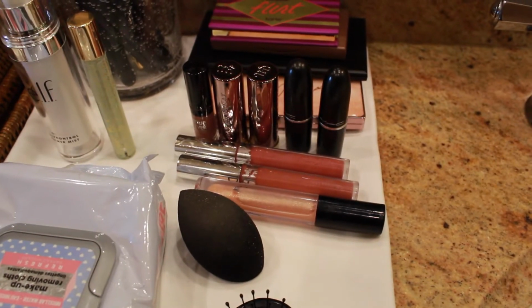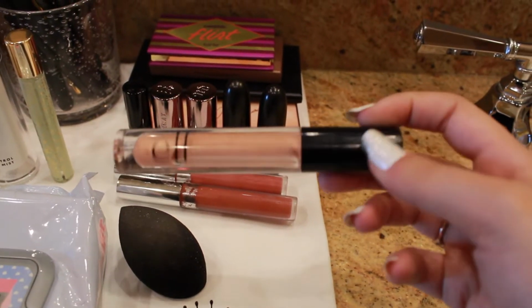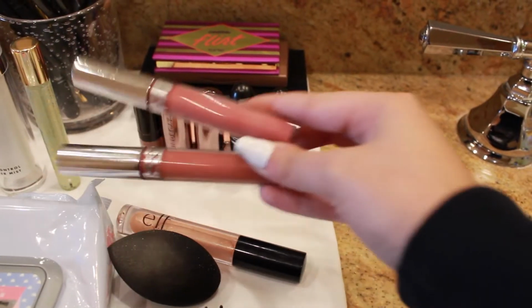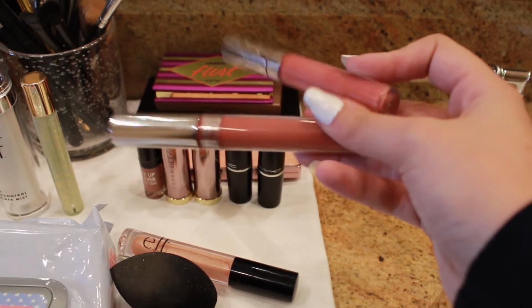Finally, let's get into lip products. I'm actually pretty proud of myself because I didn't bring a crap ton. First up, we have my e.l.f. Plumping Lip Gloss in Champagne Glam. This is my favorite lip gloss at the moment. Brought with me 2 ColourPop Ultra Satin Lips. This one on my right is in Echo Park, and then the more orange one is in Calypso.